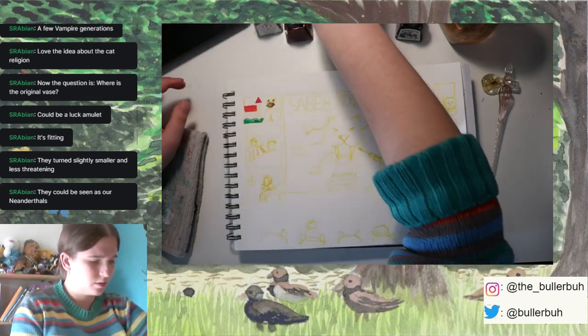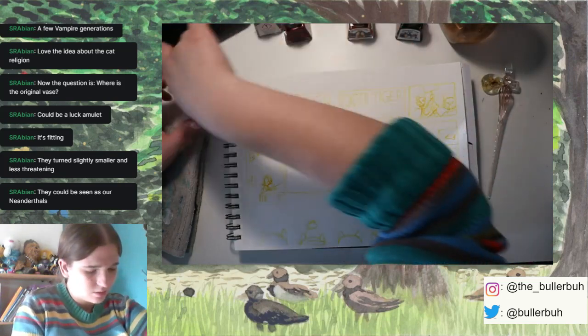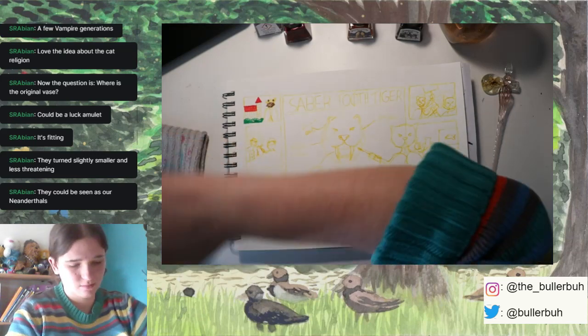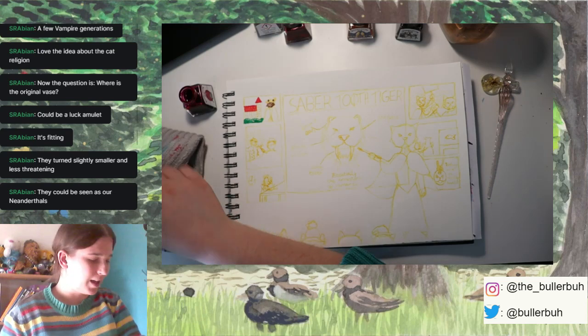I have not much color choice here. Right, I'm gonna... My goodness. Ink pots just driving me mad.